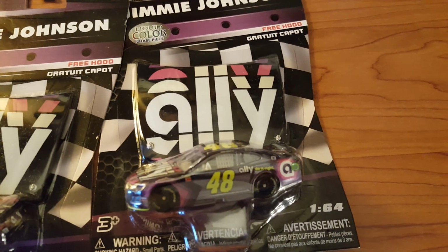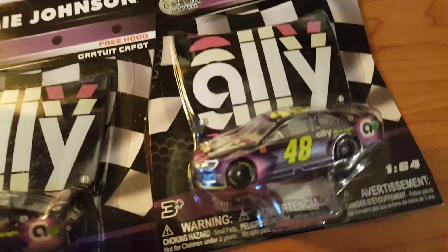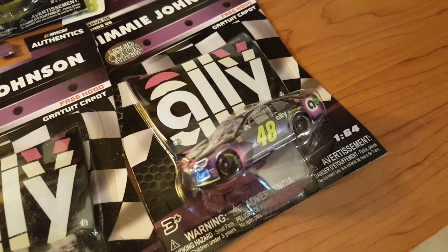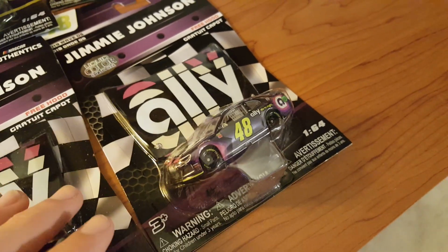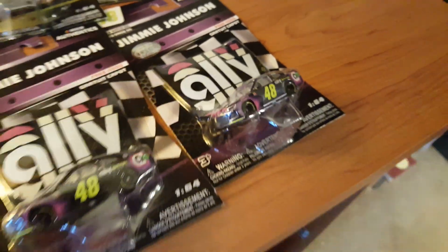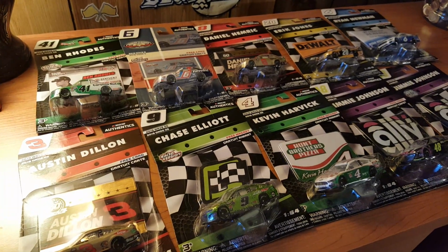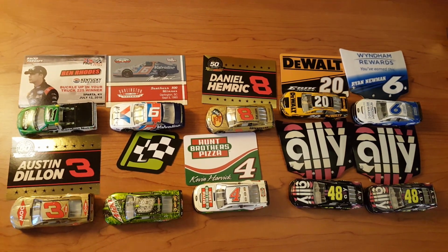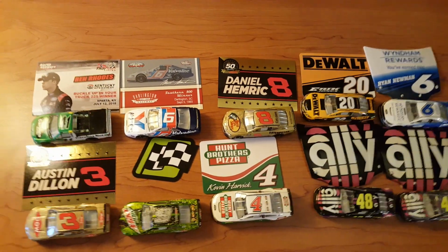And Jimmie Johnson's 2019 Ally car in liquid color. Hopefully you can see a difference. It's kind of a subtle difference, and we'll go over this later, but as subtle as it is, it does look really nice, and it might be one of my favorites. So anyway, let's get these all unpackaged. Okay, so here they are all unpackaged, and let's get started from the top left.